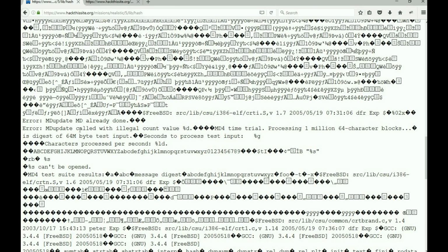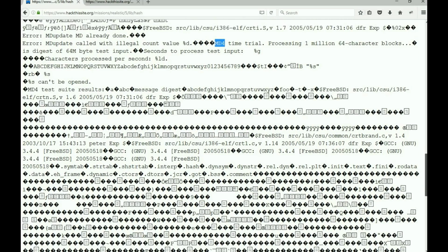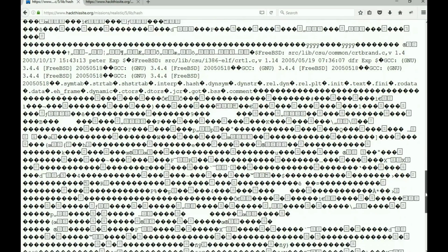MD update, MD already done, MD update, that's a message digest. Called it a legal count value. Uh-oh, look at this. MD4. Okay. And it's listed inside of here a couple of times, I think 3 times, where they talk about MD4.